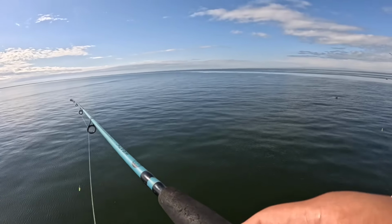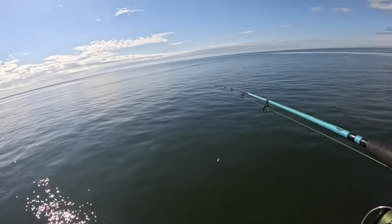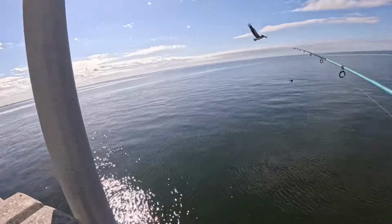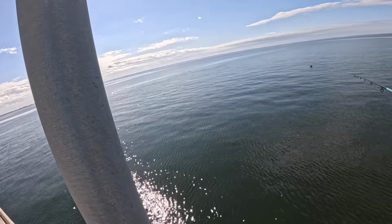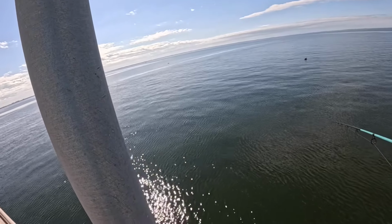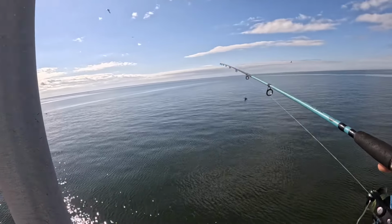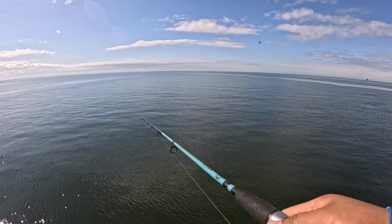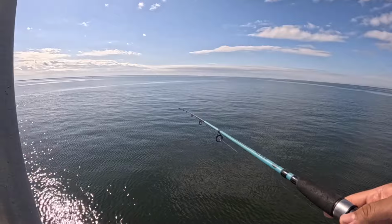However, before we even got a chance to get any kind of action on the jig or anything at all, we noticed something. We noticed that there was a pelican swimming right in front of us for the longest time, and it was almost like it couldn't fly away. And my buddy was like, I don't know, I think he's in distress, and kind of asking for help.